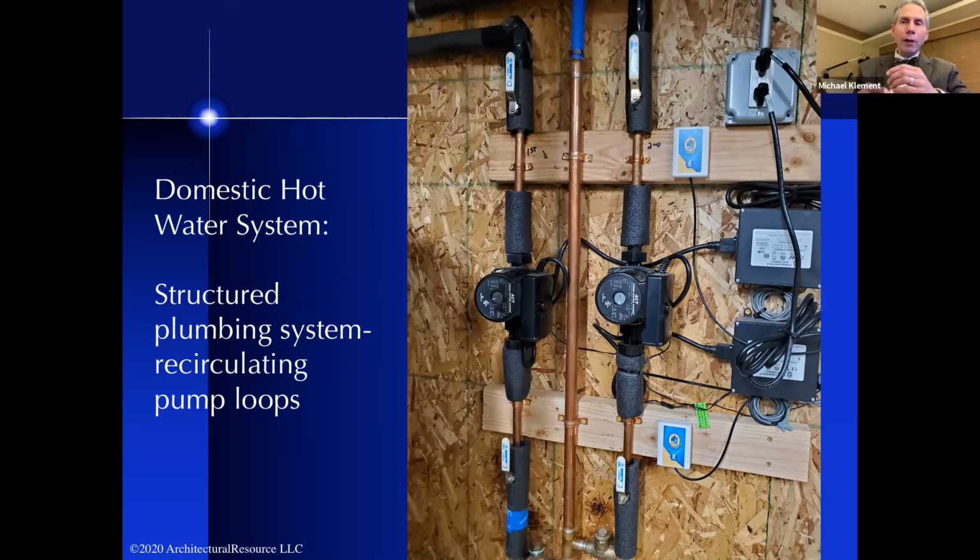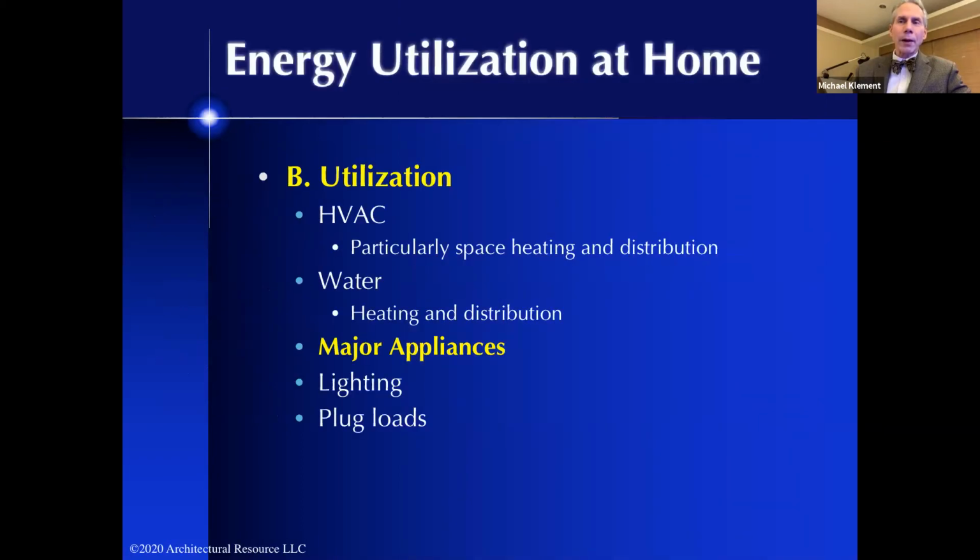That return loop allows us to send out the hot water and purge all that cold water back to the tank where it can be heated rather than sending it down the drain. And in the high performance homes that we're generating, literally you send less than a half a cup of water down the drain before you have 100, 120 degree temperature at the tap.